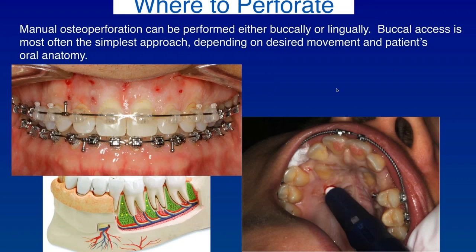Where are we going to perforate? We can do buccal, we can do lingual, we can do up on the palate where the canine is. It really is an open field for whatever you feel like you need for desired movement in the patient's oral anatomy. And this picture up here on the upper left is just showing a patient for me that had stubborn space closure, and I did some perforation for that.